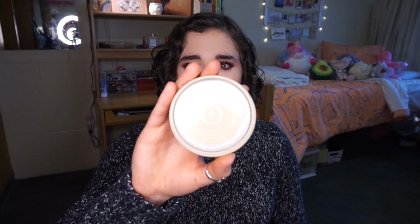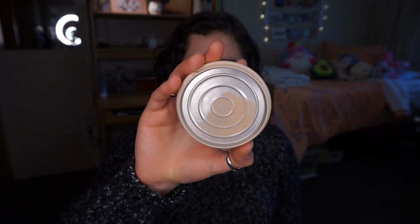Next, I have the Rimmel Stay Matte powder. I will show you where I was last time. I believe it was all crushed up and I needed to repress it, but this is where it is now, so I was able to finish this. This was a really successful project. I don't know if you picked that up, but I'm very proud.